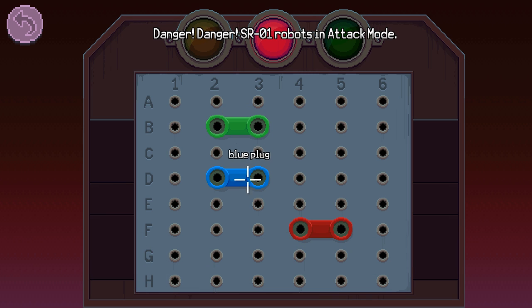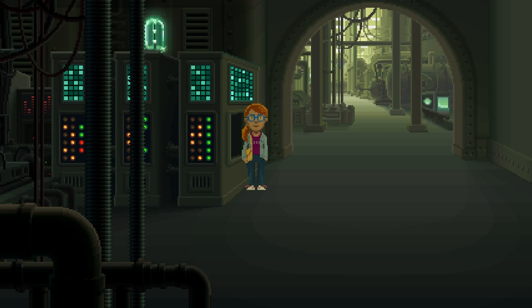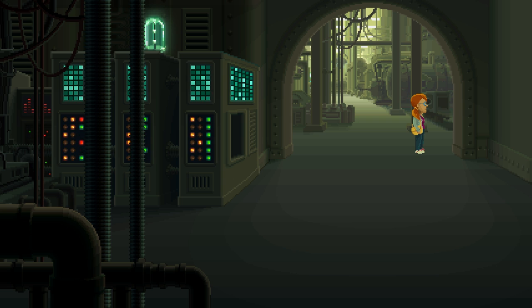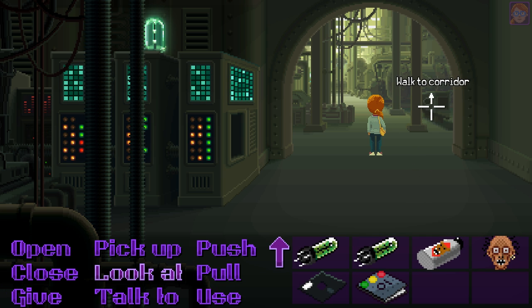Now it's danger. G34 for the SR-01 robots in maintenance mode. It is not safe to enter factory. Oh, thank God. That should disable the robots. They don't seem disabled to me. She's having a good look to see. It looks all clear now. Fantastic. All right, here we go.